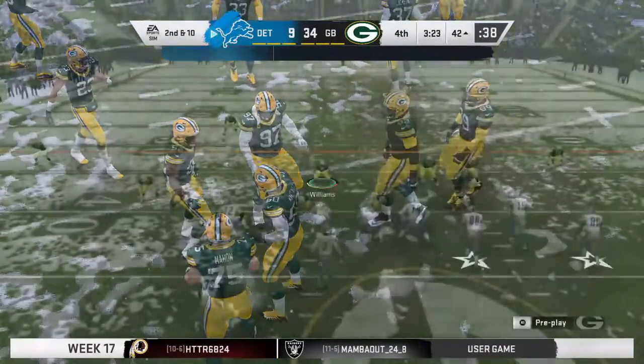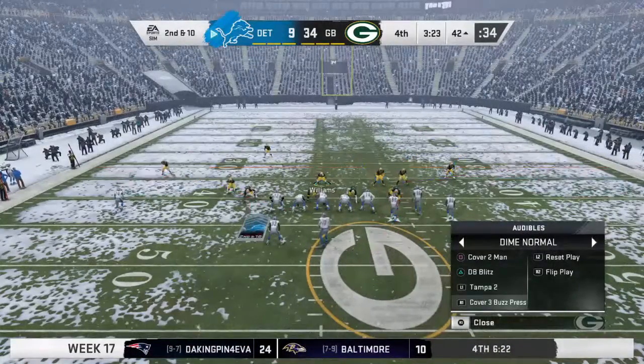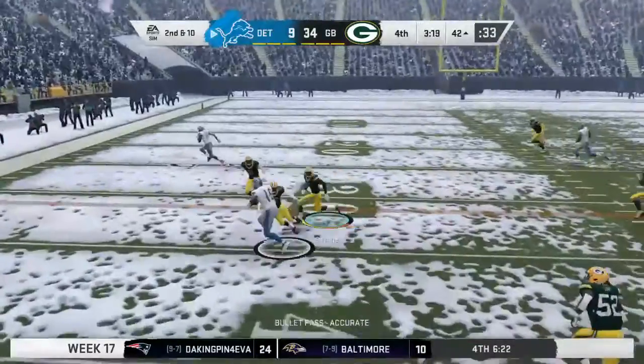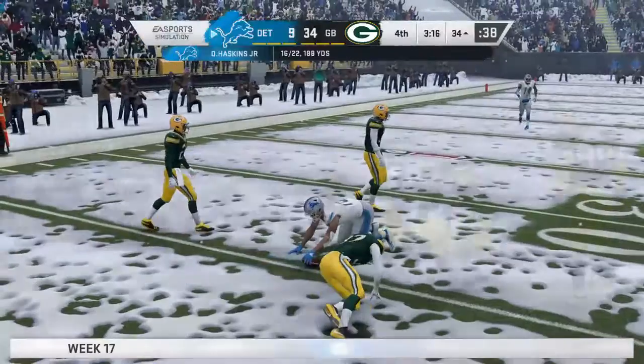Now here's a pass on first down that's knocked away and incomplete. Ball on the 42 as they come up 2nd and 10. Now Haskins to throw it. He'll get this one to Galladay. The reception good for 7.